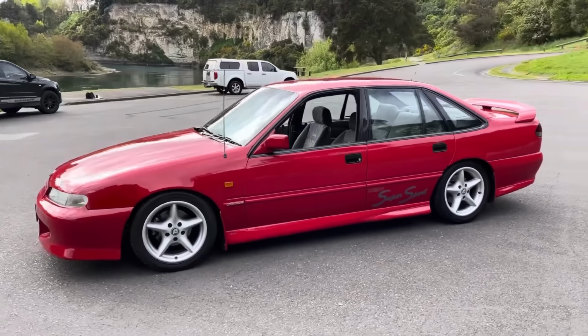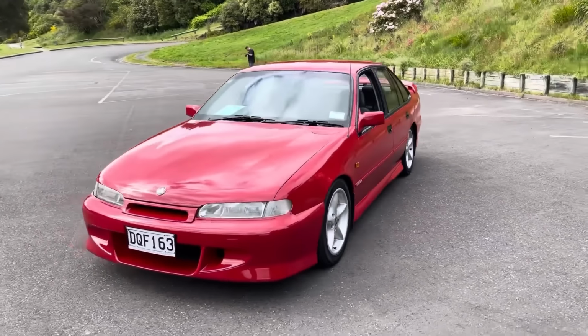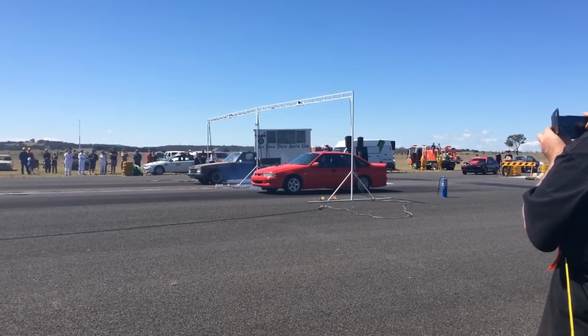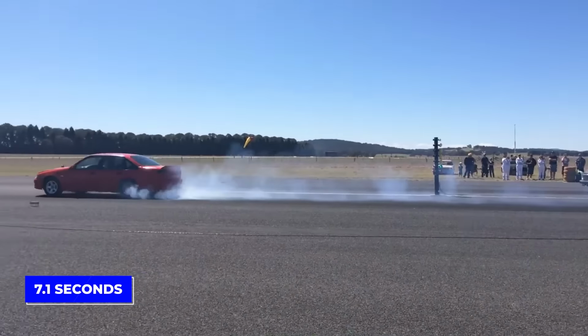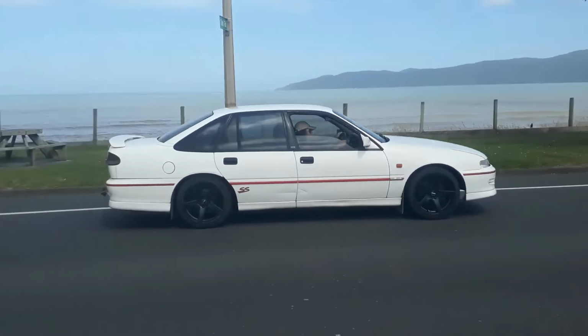While that horsepower figure might not sound wild by today's standards, it was the sheer torque delivery and rear-wheel drive setup that gave this car its bite. The acceleration was smooth but strong, managing 0 to 60 miles per hour in around 7.1 seconds, putting it ahead of plenty of so-called sports sedans from the same era.